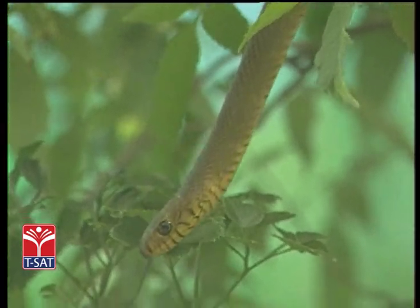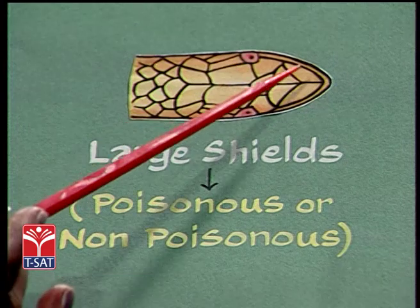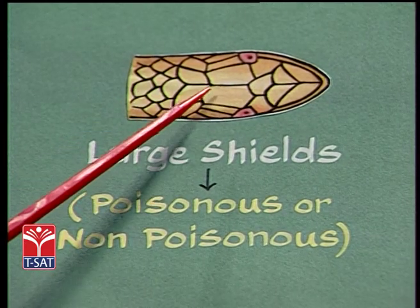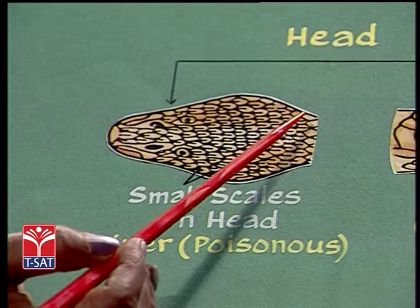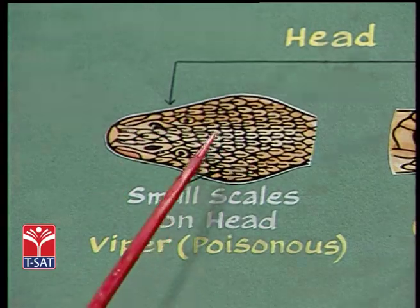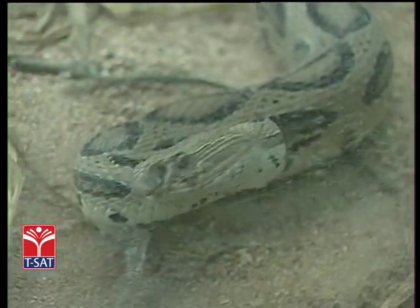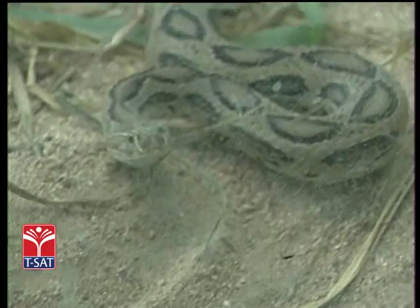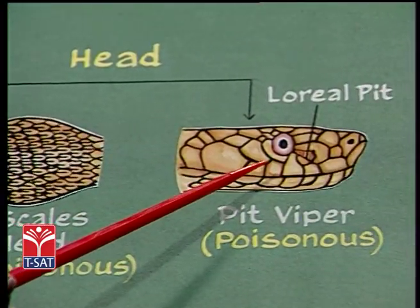Now, the next observation should be the head region. Shape of the head. If the head is oval like this with large shields, then it may be poisonous or non-poisonous. If the head is pear-shaped or triangular in shape, then it is a poisonous snake. It is called a viper. Then the next observation is the labial pit.